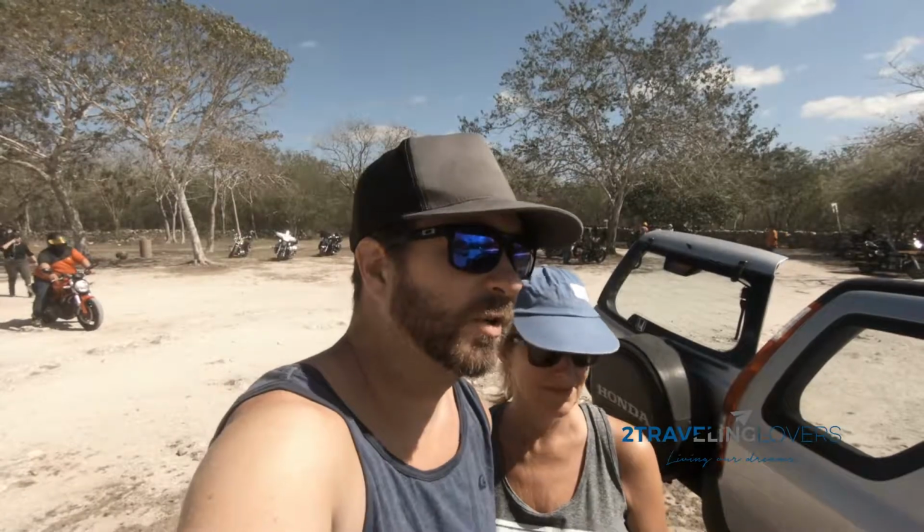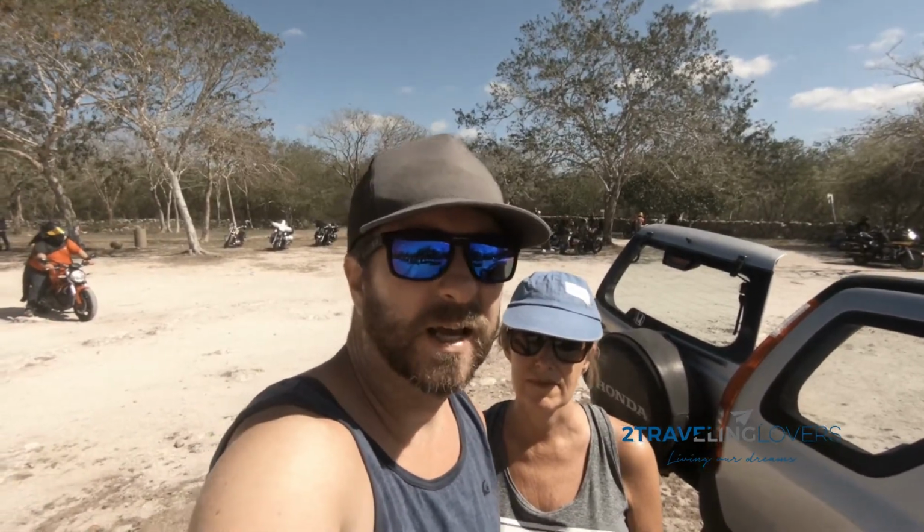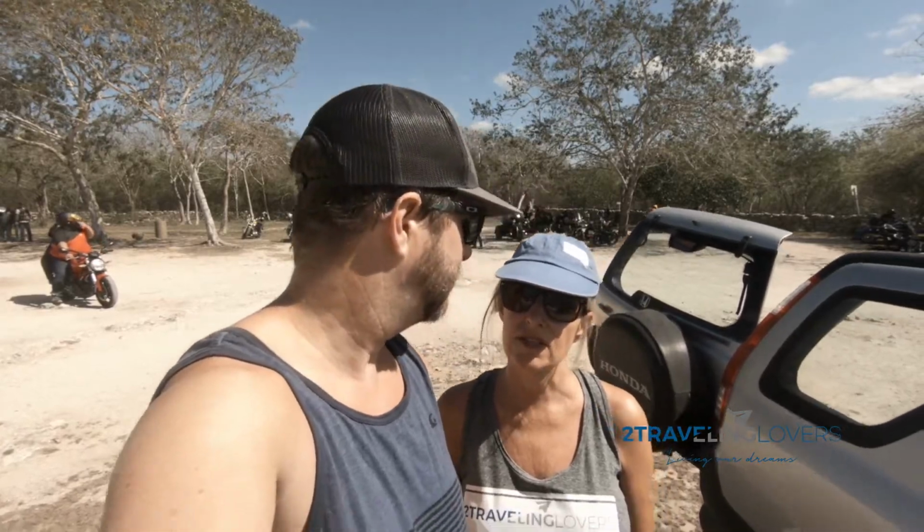We're at Dzibilchaltun today, and the reason we came here is just because it's simple. It's really close to Merida, maybe about a 10-minute drive, and also it's a lot less expensive than the other ruins. And not only do you get ruins to see that got good reviews, but you also get to see cenotes and a museum.